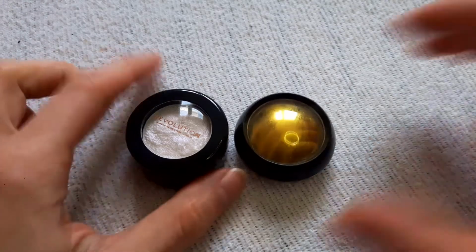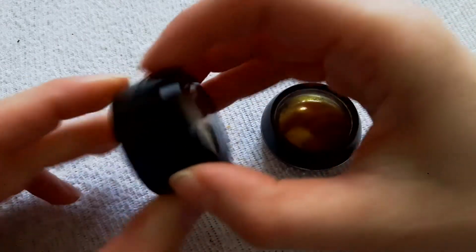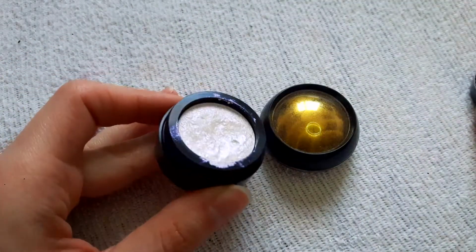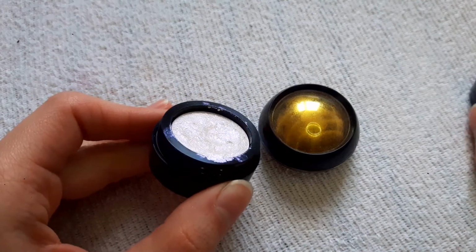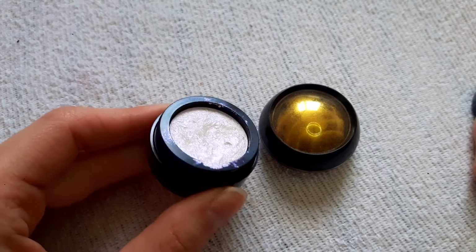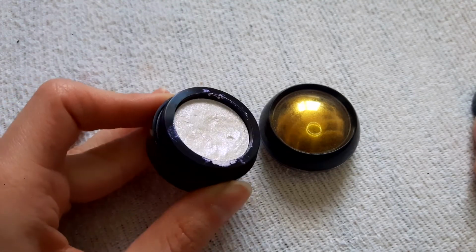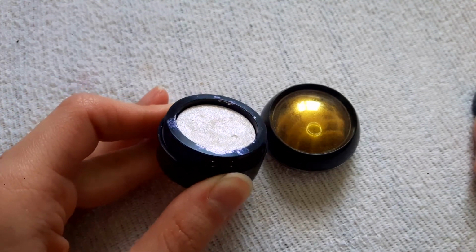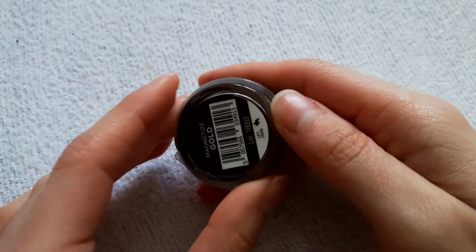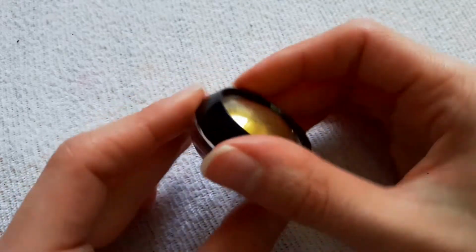Now I have 2 shadows from Revolution. This one is Unicorn Foil. It's like a beautiful white base with a very strong pink shimmer. You can't see it on camera, but it has a really strong pink purple shimmer. This one is magnetized shadow in gold.